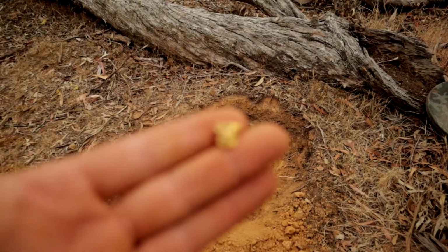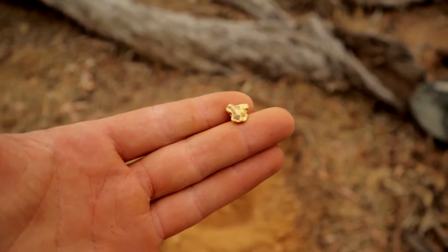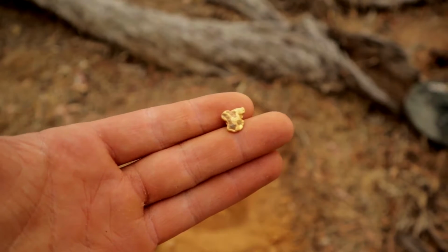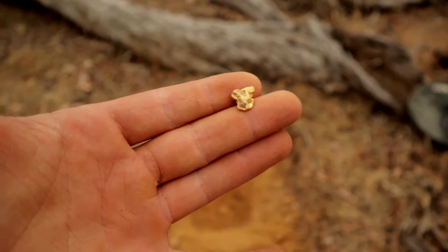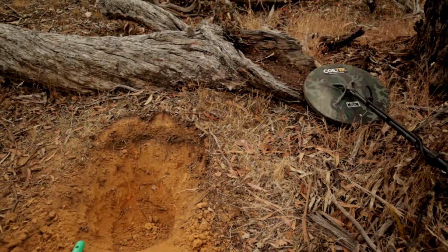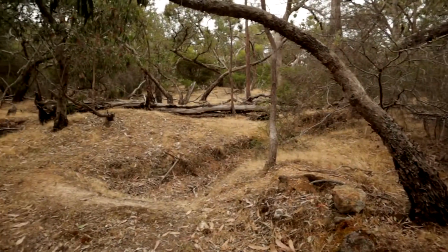Ooh, there we go. That's a piece of gold. Still small, but hey, we'll take them. 2 grams or more, still good. Anything above a gram's exciting. Well, anything's exciting, really. Even the sub stuff. Gold is gold. Fill that back in, obviously detect a bit more around there, but let's go, guys. Isn't it just beautiful?